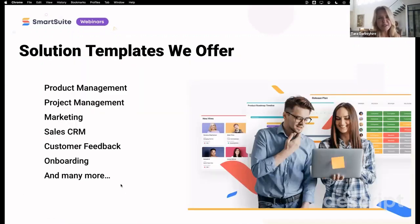Why we're talking about these particular ones is because SmartSuite was a startup. And these are the areas where we really used our own product. And so I thought that was something that would be beneficial to you because we could tell the real story.